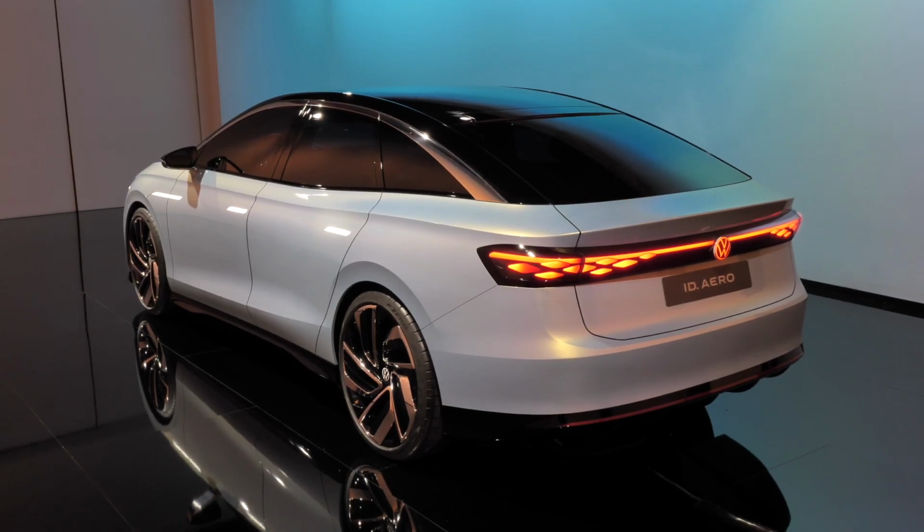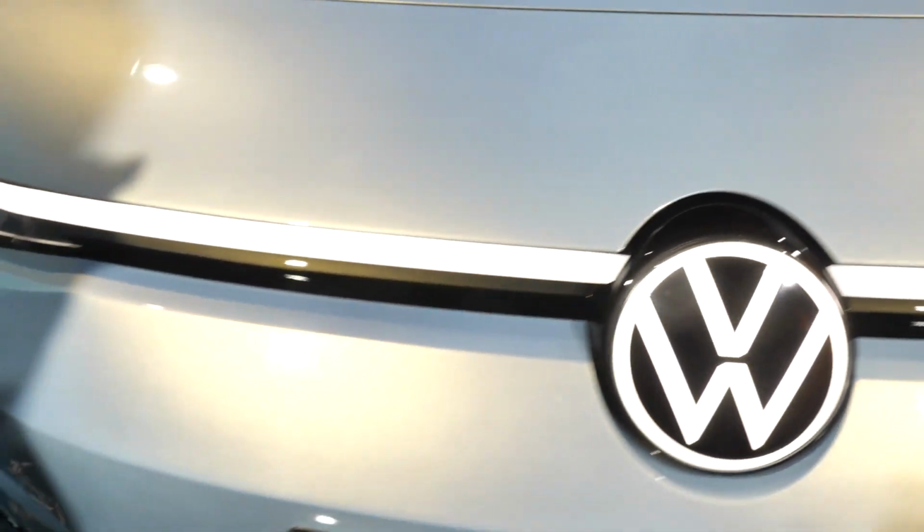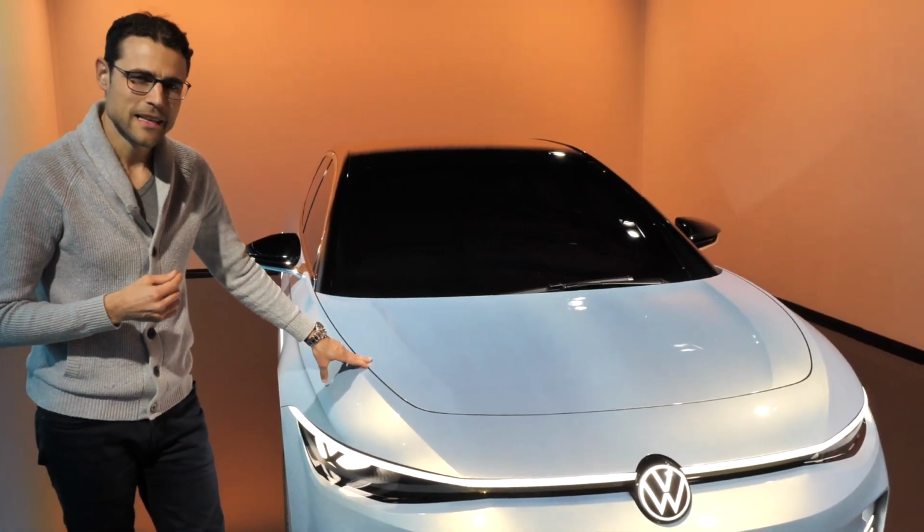It does sit on the MEB, the electric modular building architecture by the VW Group. However, it still has some kind of a front here. Will there maybe then be a frunk? We'll see at a later stage.